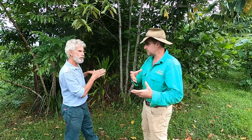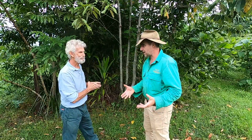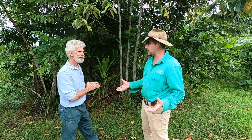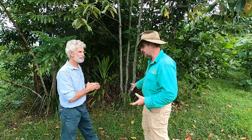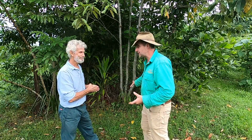Well, you have to think about locations that would just be terrible if you dug a great big trench in. Exactly. You'd end up with erosion and all sorts of things. You've got reasonably deep tropical volcanic soils here, so you can get away with that.